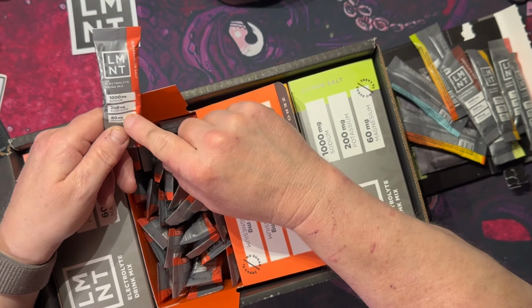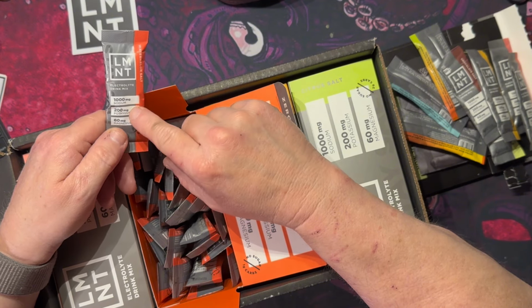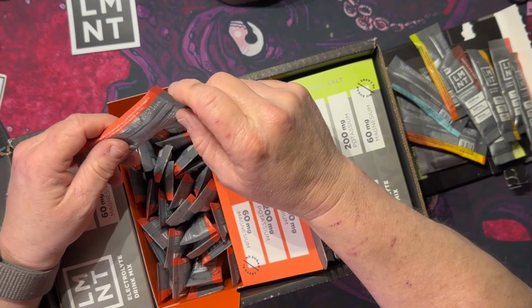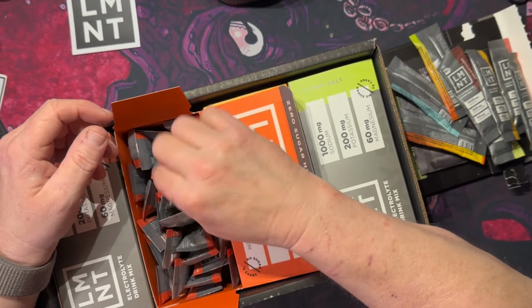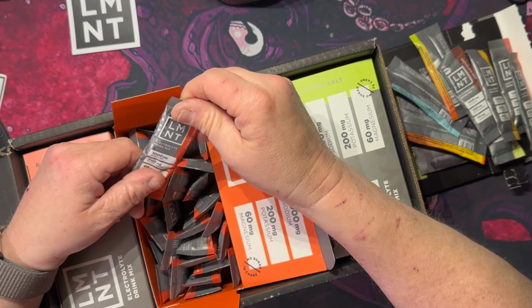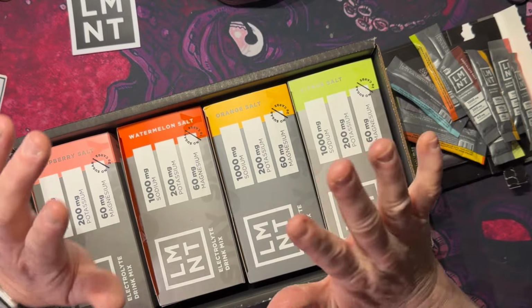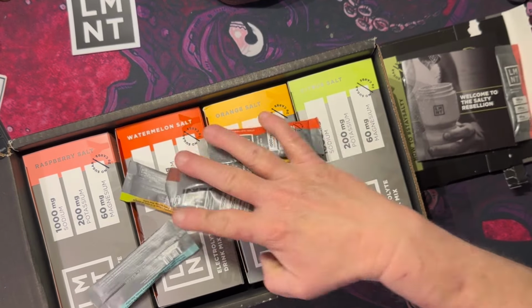There's 200 milligrams of potassium, 60 milligrams of magnesium, 1,000 milligrams of sodium, and it is salty AF, and it's so good. And I've got until December of 2025 to use these, so that's great. And I can have two a day. Oh, it's so good. Electrolytes. Element. Oh, so good. I'm so excited. Thank you, Element.